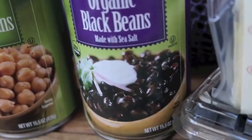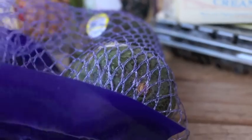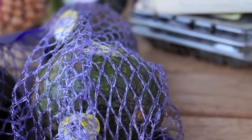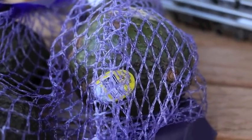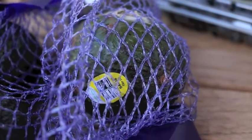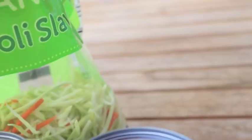Talking of tacos and Mexican, I have a net of avocados, little avocados. I don't get avocados organic because I don't really feel that they're necessary to be so. They're not on the dirty dozen list. And I eat about an avocado a day, I would say, on average. But these are good because these are smaller ones, so I'm not cutting one open and then wasting the rest of it.